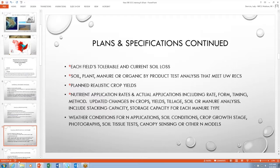There update changes in crops, yields, tillage, soil, or manure analysis. So anytime those change, they need to be reflected in the nutrient management plan. Stacking capacity and storage capacity is factored into every nutrient management plan as part of the balancing, and it talks specifically and defines some of that stacking capacity in this standard a little better than it has in the past.